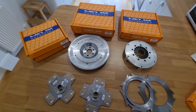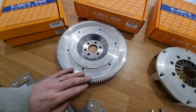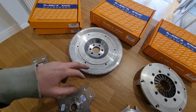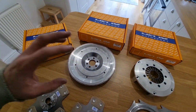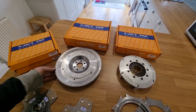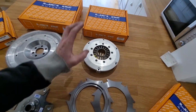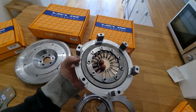So what we've got here is a lightweight billet flywheel, so you can see that is all machined from one piece. It's not very thick here to here. So it's not skeletal like you see some with the big cutouts between each one, but we didn't want to go stupidly light because going ridiculously light can affect drivability and make the car a complete nightmare. You've then got this beautiful aluminium turned clutch pressure plate.